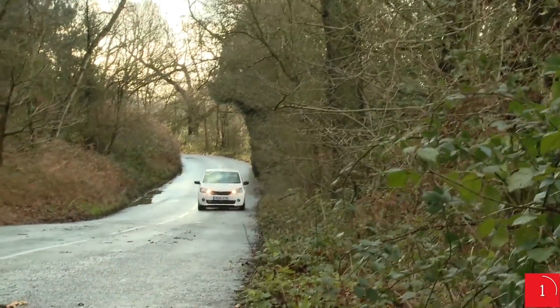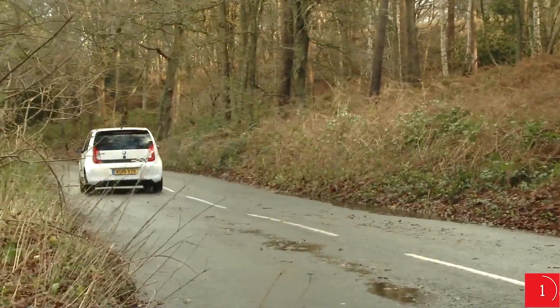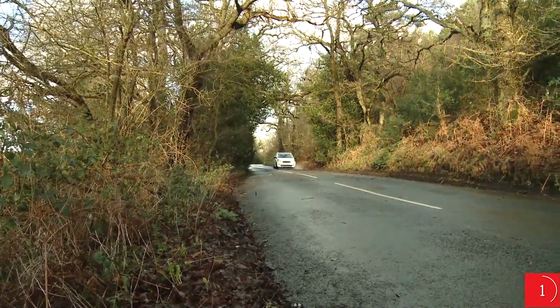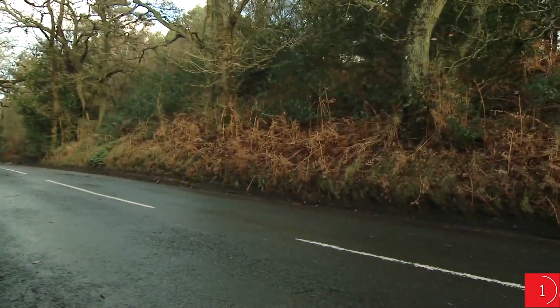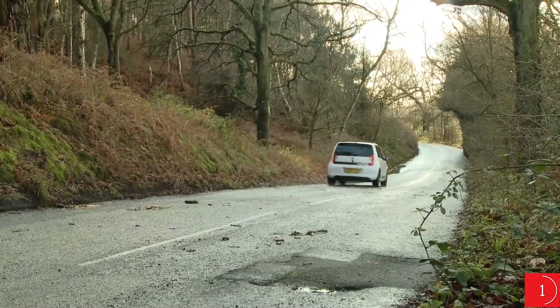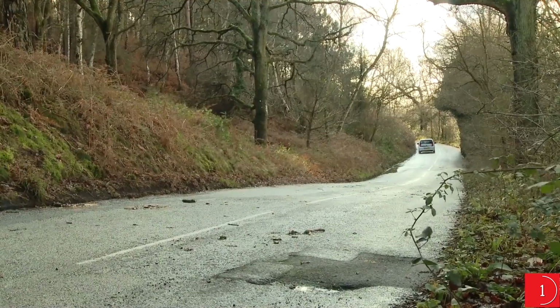The Citigo does a great job smoothing the road surface, riding well over speed bumps, broken surfaces and potholes. It remains comfortable at higher speeds on A roads and motorways, where the Skoda feels exceptionally composed for a small car. The optional sport suspension makes things a little lumpier. It's not uncomfortable, but one to avoid.